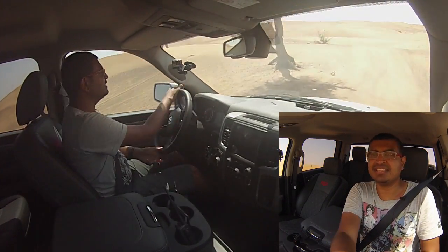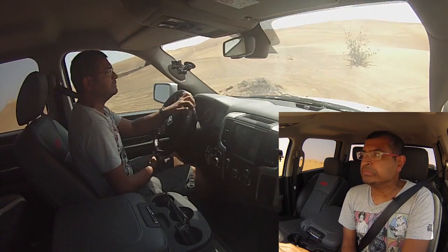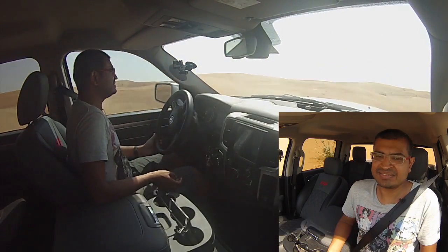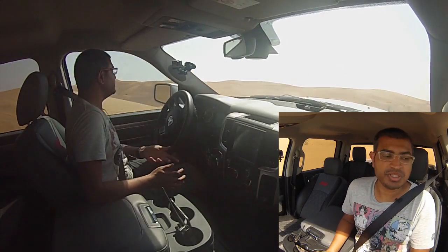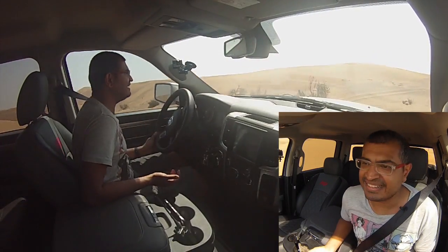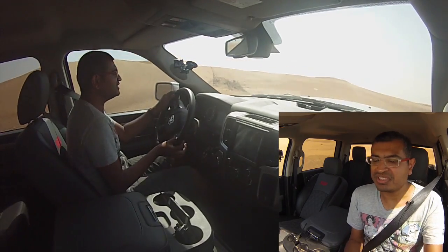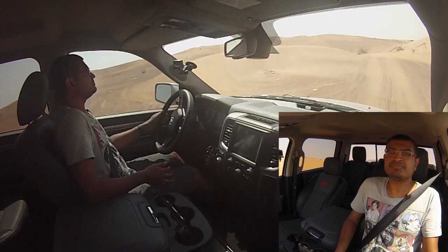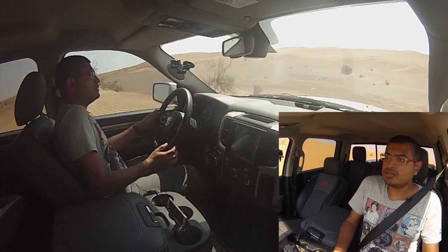Ooh, let's not wipe its nose. Remember, this is somebody's car. Sorry, future owner. Sorry. I'm following a sort of a vague track here, but honestly, most people just go straight. Oh, God. It's a bit of a knock to the steel bumper, but no problem at all. It's steel. Pretty thick bash plate. Let's go up.